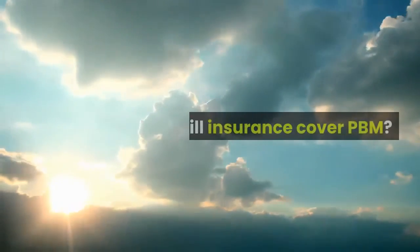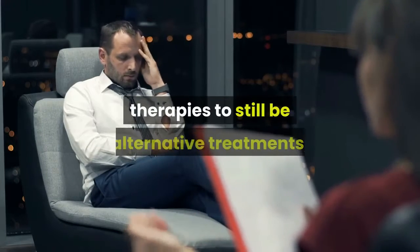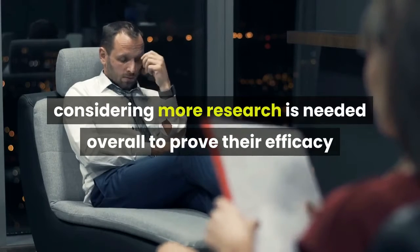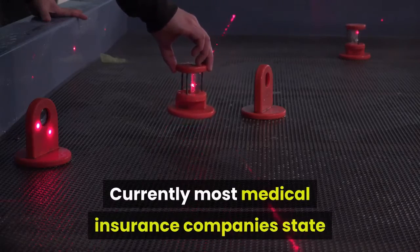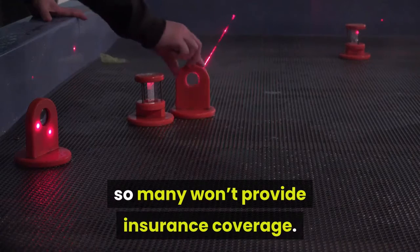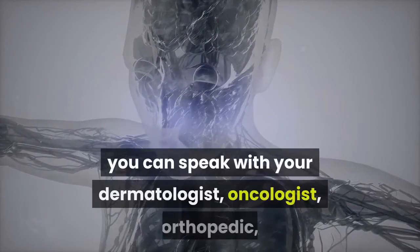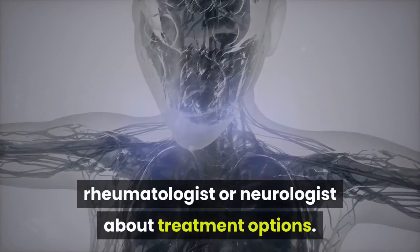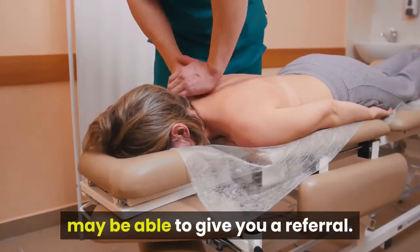Will insurance cover PBM? Many conventional doctors consider red light therapies to still be alternative treatments, considering more research is needed overall to prove their efficacy, and results can sometimes vary. Currently, most medical insurance companies state that low-level laser light therapy is an experimental treatment, so many won't provide insurance coverage. Depending on what condition you're treating, you can speak with your dermatologist, oncologist, orthopedic, rheumatologist or neurologist about treatment options. Your primary care doctor, or a chiropractor, may be able to give you a referral.